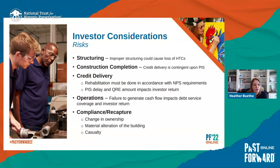So some of the risks that an investor is keyed in on, obviously structuring. We want to make sure that it's structured appropriately to avoid loss of historic tax credits. You know, that there's a 99-1 breakout so that the investor can get 99% of the tax credits, and that we're making sure to address any nonprofit issues, ownership issues, that kind of thing. Those are important to the investor, and one of the reasons why we want to make sure that there is tax credit counsel and accountants involved that are very familiar with the rules.